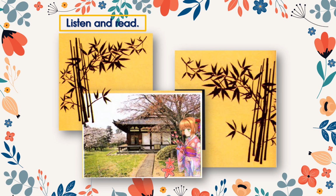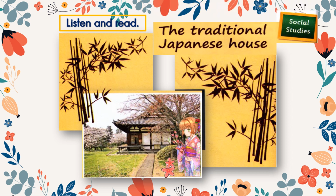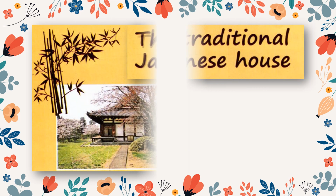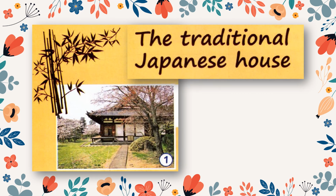Listen and read. Social studies. The traditional Japanese house.